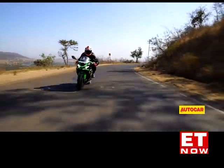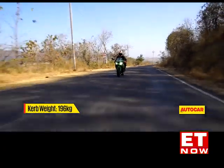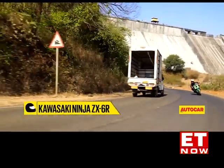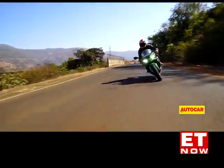Of course, fixing this is just a few twists of a screwdriver away, and I'm confident that this sub 200 kilo bike will be a serious weapon on the racetrack, with some time spent to find the right suspension setup. As things stand, the 6R is dynamically quite brilliant, and while it's great fun in the street, you'll only fully enjoy what it has to offer on the racetrack.